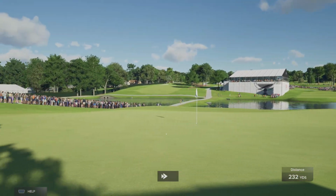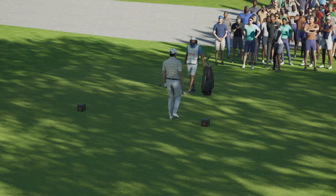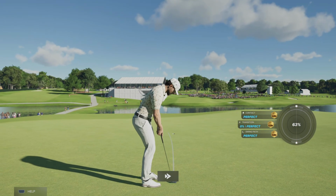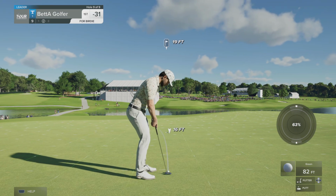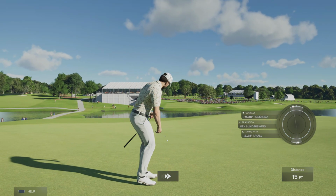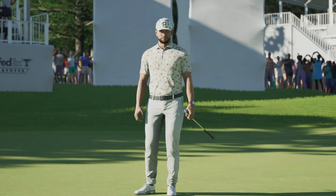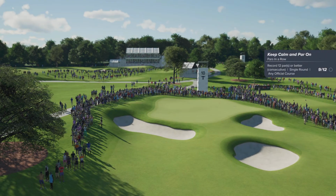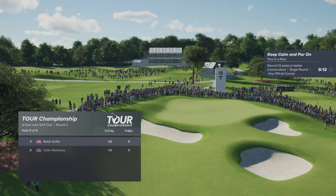Pulling hybrid out of the bag. All right, the putter can come out now. Got some work to do with this putt. Here comes the putt and starting off good. This one is gonna go. Taking a look at the leaderboard, he's got the lead.